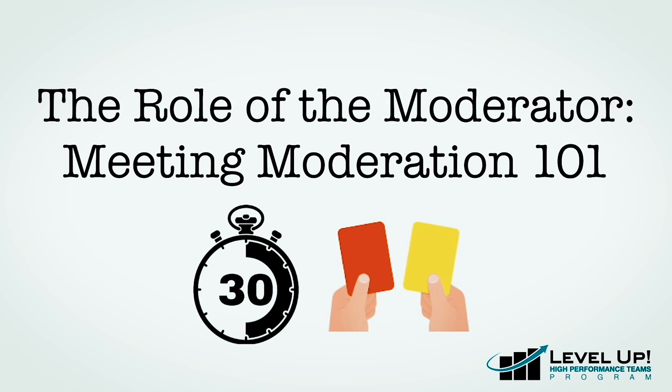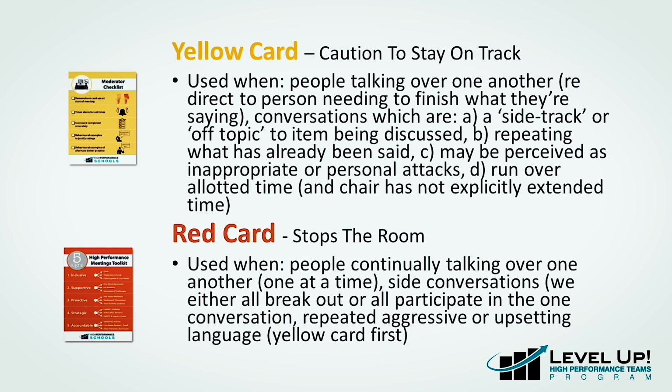The special role of meeting moderator helps the chair keep track of time and team dynamics. The moderator helps to keep the meeting on track through use of the red and yellow cards. The yellow card is issued as a caution to remind the group to get back on track, and the red card is issued to stop the room.